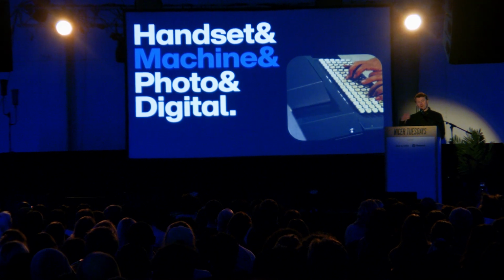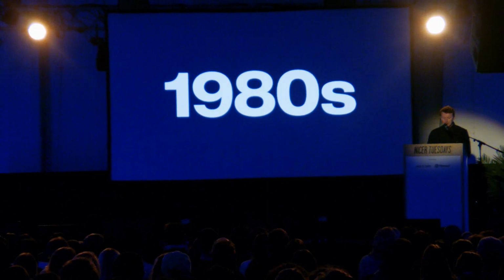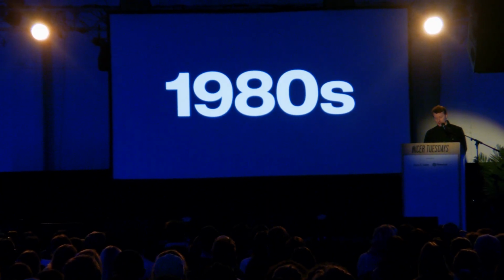And it was later reworked for mechanical typesetting. And then the name was changed to Helvetica. And it was a hit, as we know. So when metal typesetting gave way to photo typesetting, Helvetica was there. And when digital typesetting arrived, Helvetica was, of course, there, going strong. And in the 1980s, when PostScript and desktop publishing arrived, Neue Helvetica was born.